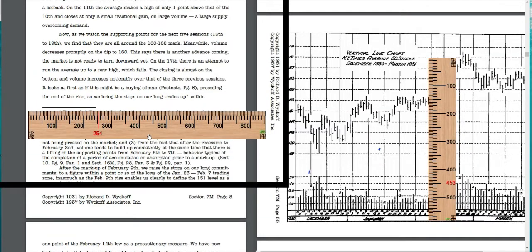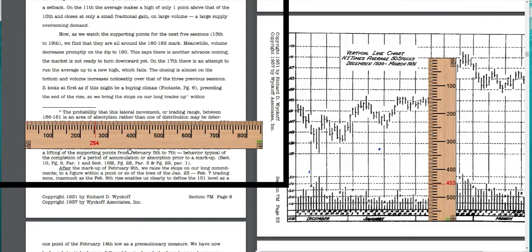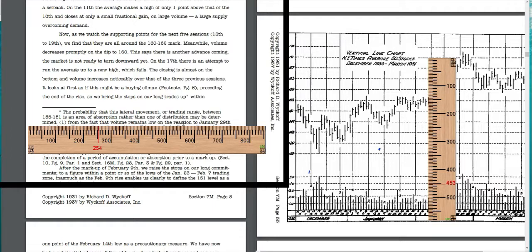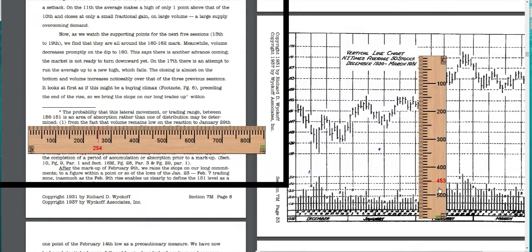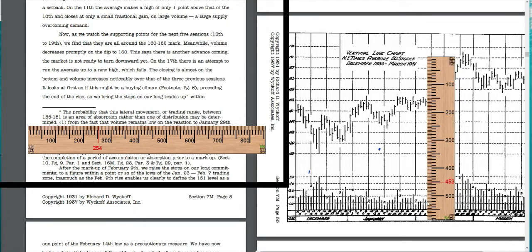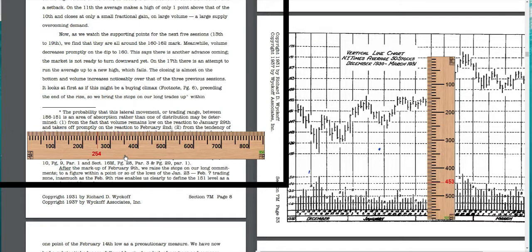So try to explain that in the footnotes, where he says the probability that this lateral movement, meaning that lateral absorption, going sideways for 14 sessions, or trading range in this small area, is absorption rather than distribution. How do you know? Well, there are certain factors. What is one of the factors? Volume remains low on the pullbacks, low on the reactions, low on the red bars. Here's a red bar. Look at the volume. It actually decreases from the prior interval. Here's a red bar. Look at the volume. Small. Let's see, here's a red bar, again, smaller than the prior interval. Just generally small. So the fact that the volume remains low on the reaction and tapers off promptly on the reaction to February 2nd. So low volume red bars, A.